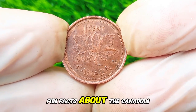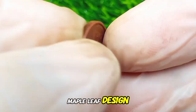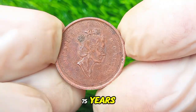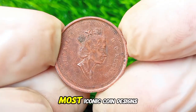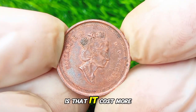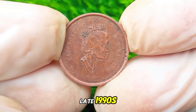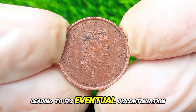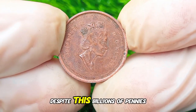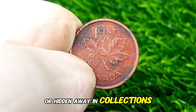Fun facts about the Canadian penny. Here's a fun fact: the maple leaf design on the reverse of Canadian pennies has been used for over 75 years, making it one of Canada's most iconic coin designs. Another interesting point is that it cost more than a penny to produce a single 1-cent coin by the late 1990s, leading to its eventual discontinuation in 2012. Despite this, billions of pennies remain in circulation or hidden away in collections.